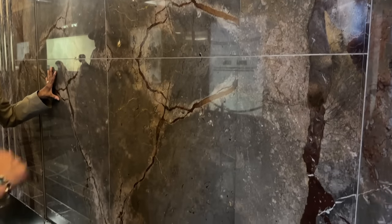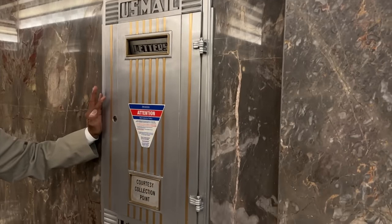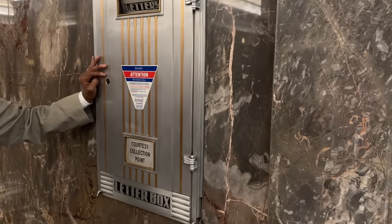This is a symbol for the restoration of our marble. When we did the ceiling, we restored our marble. It is original marble, but we restored it. Okay? Each piece is matching each other. We call it matching. From 1931, and we still use these mailboxes today.